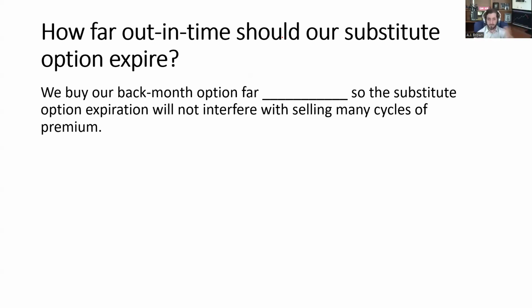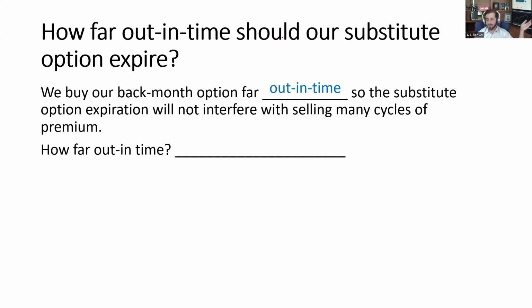I've been studying this for almost 2 decades, right, with tens of thousands of people who've gone through my program, and I watch their trades. You want to make sure that the back month option, being your covering position, doesn't expire while you're selling premium. And so we basically want to go far enough out in time so that we can sell that premium until it gets exercised or bailed out. So that number is at least 8 months out.